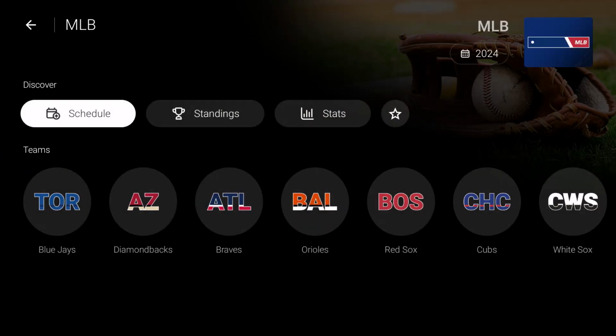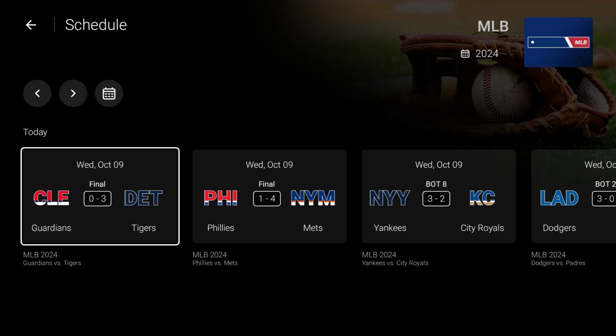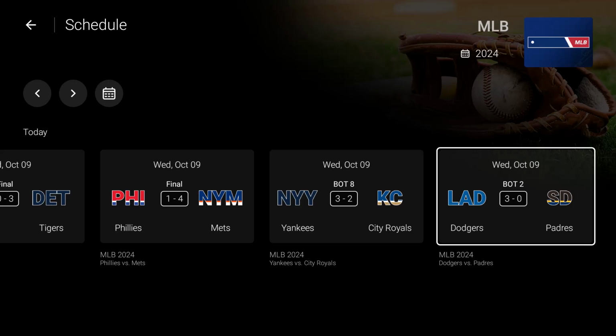So let's go to baseball. We'll hit MLB. You can see right here that if I click on schedule, today's schedule, it's going to show you October 9th, Wednesday, Detroit. That was final. There's the New York Mets who won 4-1. You got the New York Yankees and the Kansas City Royals. They're in the bottom of the 8th. And you got LA who's up by 3 right now on the Padres.